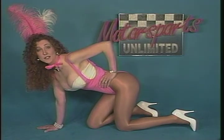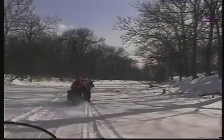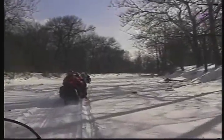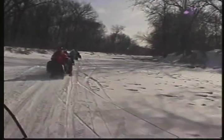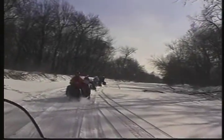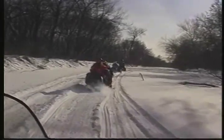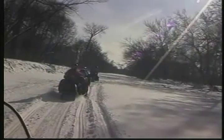I no sooner got done telling you we weren't going to ride on the canal, and Bill drops down onto the ice. I think it's about 30 degrees below zero wind chill. It's pretty brisk today. I think Bill's got it right. It's a lot more comfortable when it's about 10 to 25, somewhere around in that area. When it's that warm, you don't really think about the cold as much as you do on a day like today, but it's still beautiful. We're out having a good time.